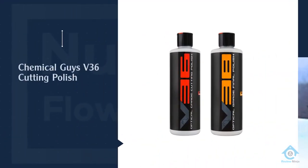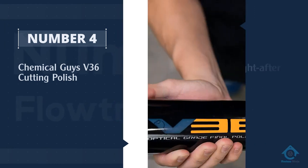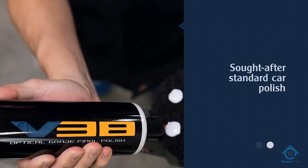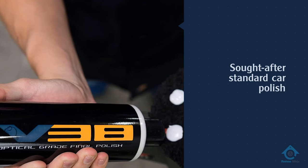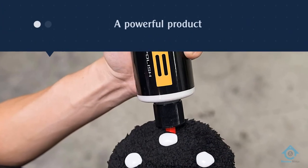Number 4. Chemical Guys V36 Cutting Polish. Chemical Guys V36 conveniently combines some of the most sought-after standard car polish and cutting car polish to give you the best results in one product.